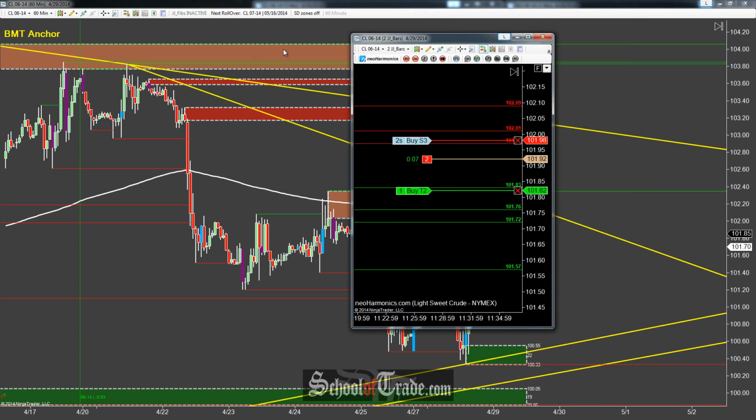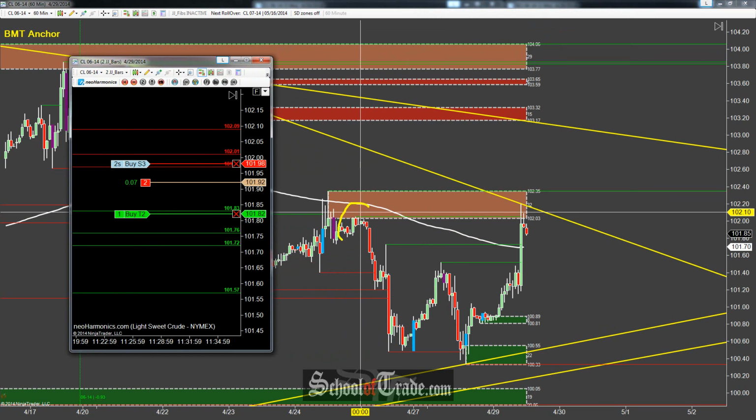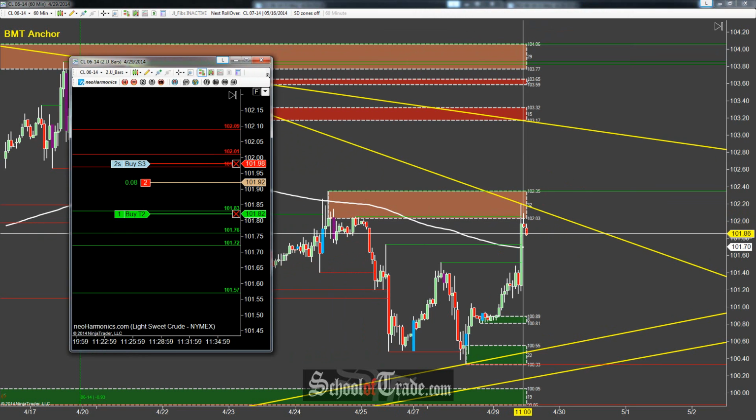Again, with the rejection that we saw the first time we tested this area from the sellers, we're expecting the exact same type of rejection again, and that's exactly what we're seeing.